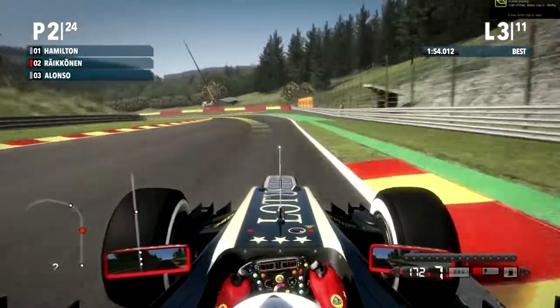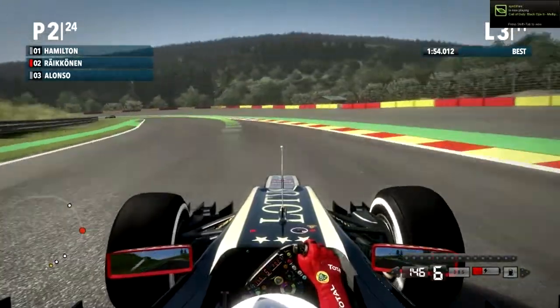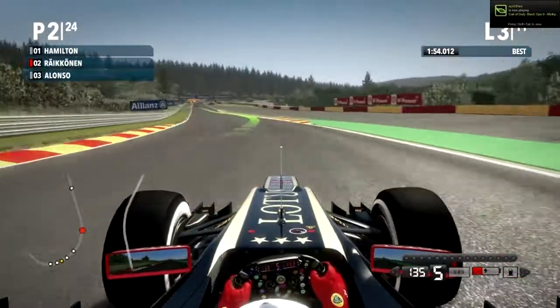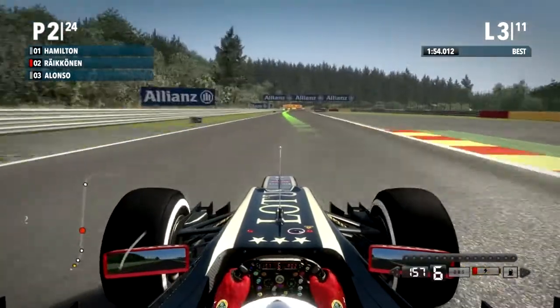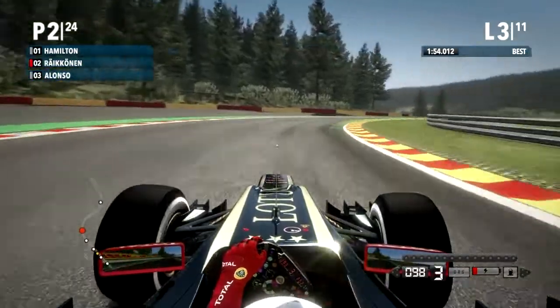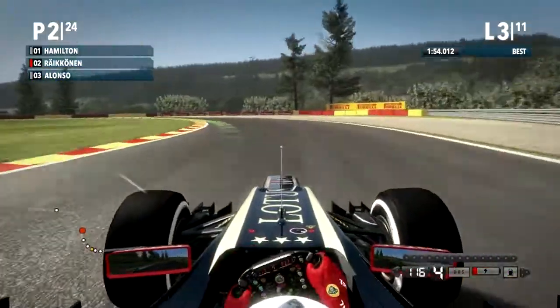I've not seen many people who are actually any better than me, but I've seen plenty of computer people being better than me, so... and then I go wide in this corner again. I used to be good on that corner, but I seem to have got terrible at it. I'm looking forward to Monza next time, though. I'm good at that track.